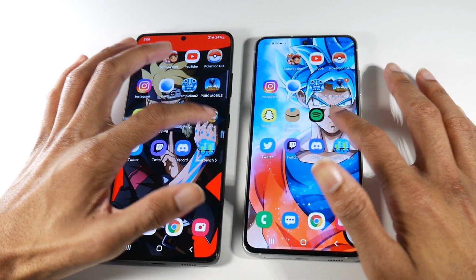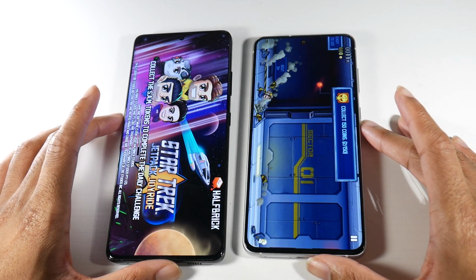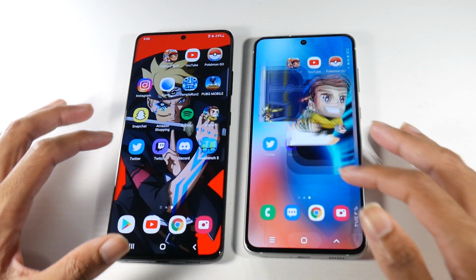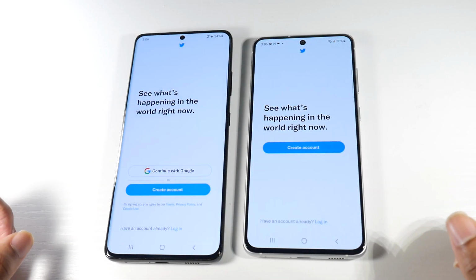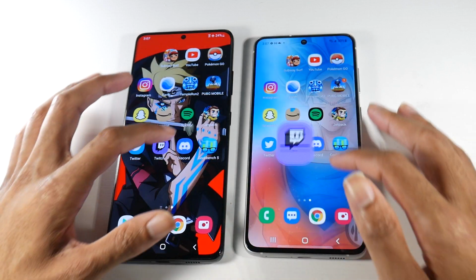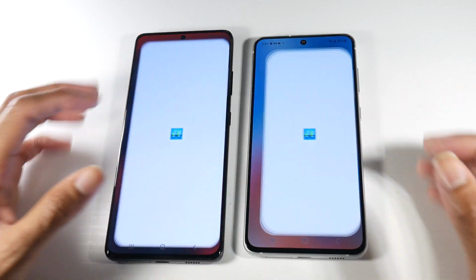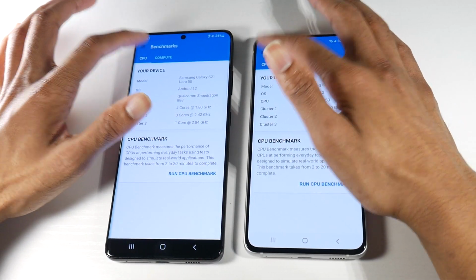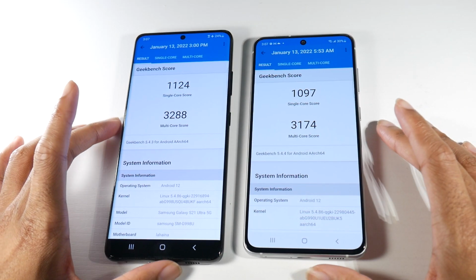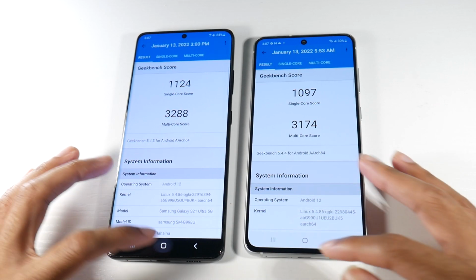S21 FE, got that one again. S21 FE. And again, both these are running Android 12. Alright, so kind of a bit back and forth there with the app opening. Now, when we look at our Geekbench scores, you can see we do get a slightly higher score on the S21 Ultra here in both the single and multi-core.